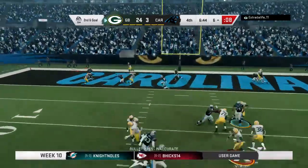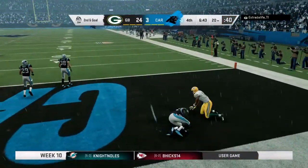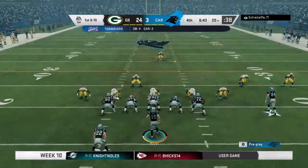On 2nd and goal, Wilson. And it'll be intercepted. Dante Jackson picks it. And a big turnover there as his guys will get the football back.